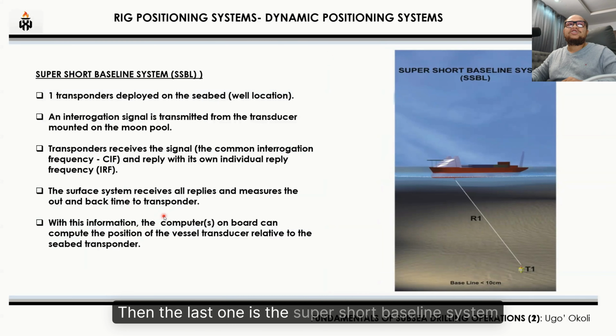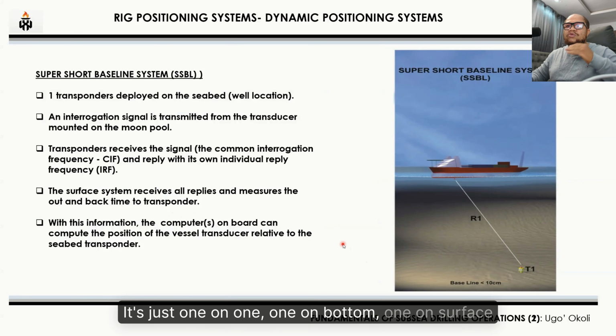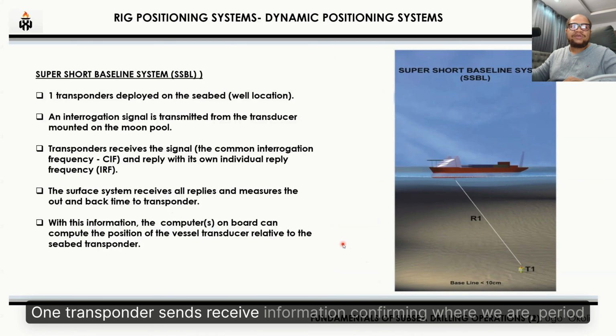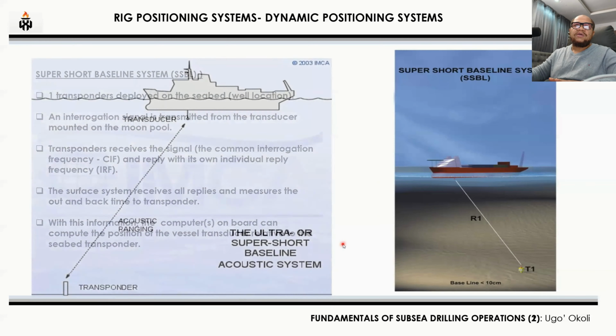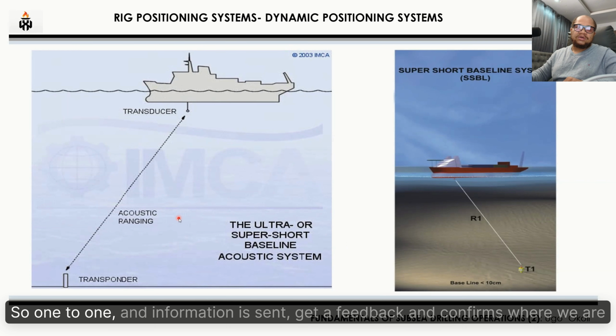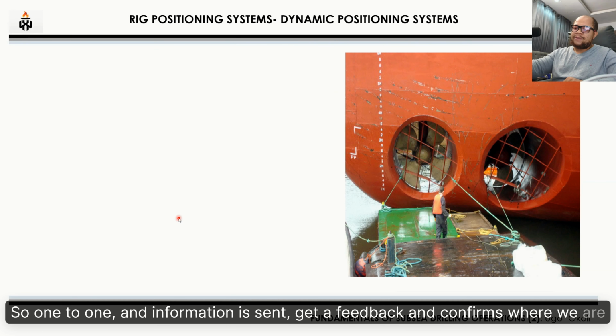Then the last one is the super short baseline system. It's just one on the bottom, one on the surface, one transducer, one transponder, which sends and receives information, confirming where we are, period. And this is what it looks like. One to one, information is sent, feedback is received, and it confirms where we are.